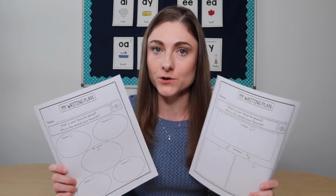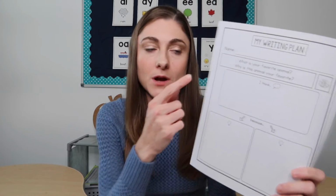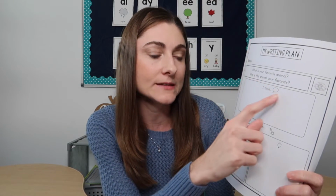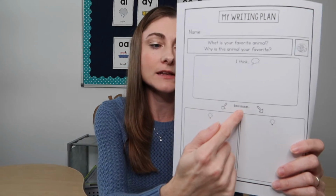Okay, tip number 2, after a child has a topic, have them plan out their writing in a graphic organizer ahead of time. Now, I have multiple options for graphic organizers in Primary Writing Success, but you could use something very simple. For this prompt, it's just, what is your favorite animal? Why is this animal your favorite? I think they write or draw their opinion here, and then it says because, and they just give 2 ideas.